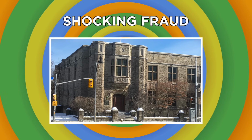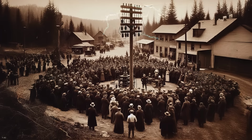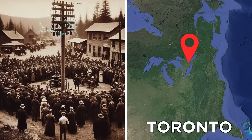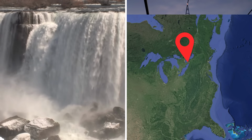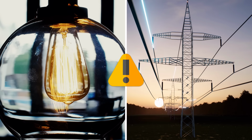Shocking fraud. Nowadays, many of us take electricity for granted, but back in the early 1900s, electrical power was the big new thing for Toronto. City jurisdiction began rolling in the power on high-tension transmission lines from Niagara Falls, ready to be converted into currents for the average consumer. But there was a problem.